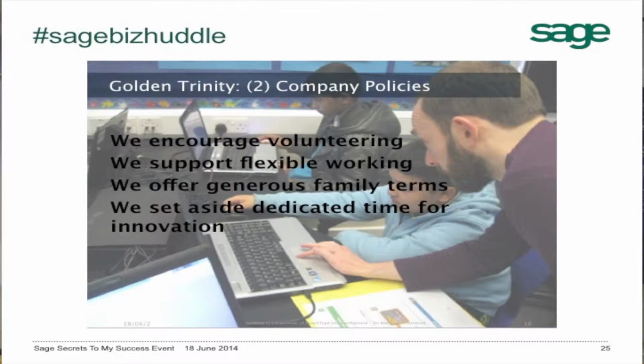About 18 months ago, we formalised a policy to grant all of our employees an annual allowance of paid time off to do voluntary work. The photo in the background here is one of our software engineers, Podi, and he's helping to teach at a code club for local primary school children.